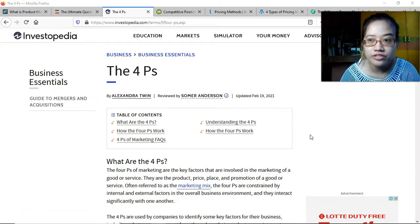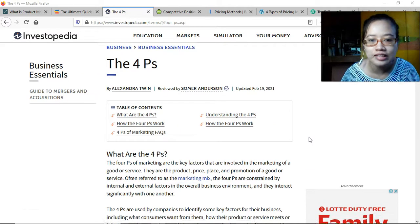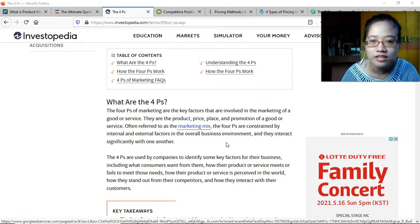Okay, so this is for the subject strategic business analysis, and the topic is product, the first in the 4 P's of marketing. But since the article is about the 4 P's, we're going to discuss everything. Okay, so we have here an article from investopedia.com. What are the 4 P's?